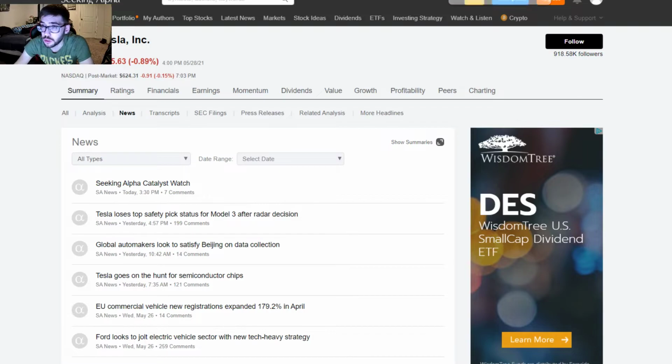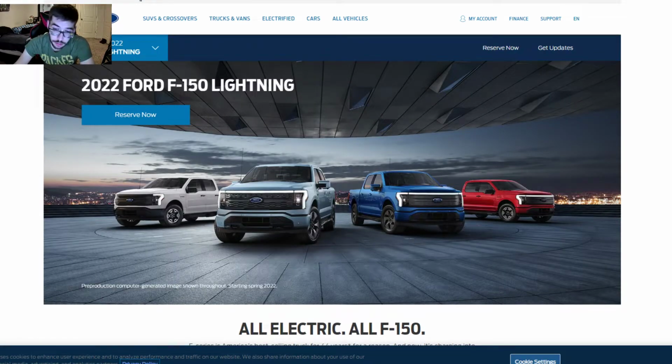And none other than Ford just announced, that's right, the Ford Lightning. Believe it or not, just a normal F-150, but it's electric, right? People buy the crap out of these. I mean, they're buying the absolute balls off of these. And I'm talking about truck nuts.